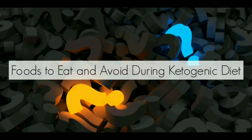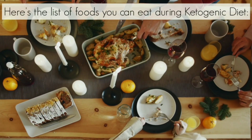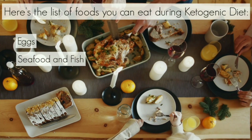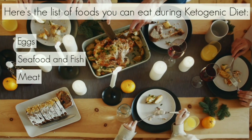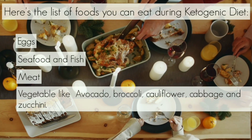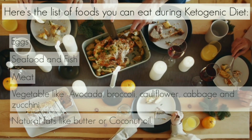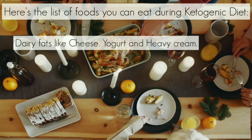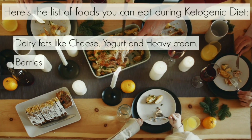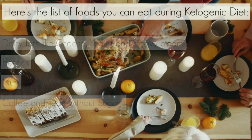Foods to eat and avoid during ketogenic diet. Here's the list of foods you can eat during ketogenic diet. Eggs, seafood and fish, meat, vegetables like avocado, broccoli, cauliflower, cabbage and zucchini. Natural fats like butter or coconut oil. Dairy fats like cheese, yogurt, and heavy cream. Berries. Nuts. Coffee and tea, without sugar.